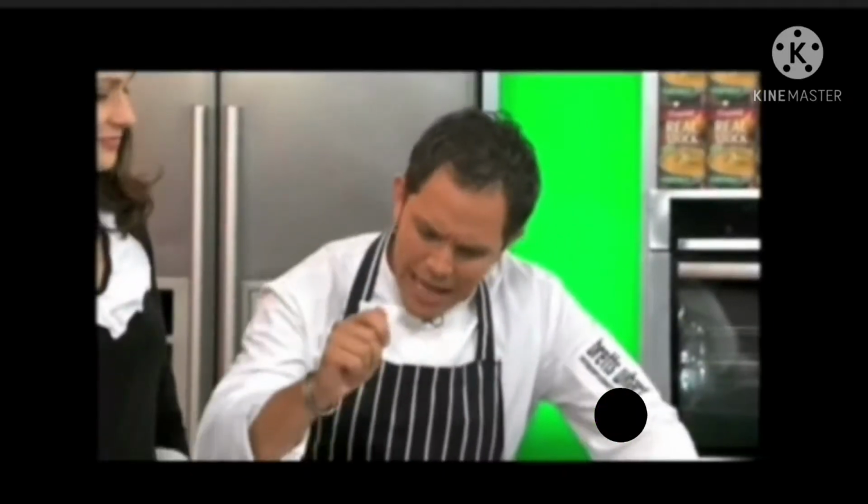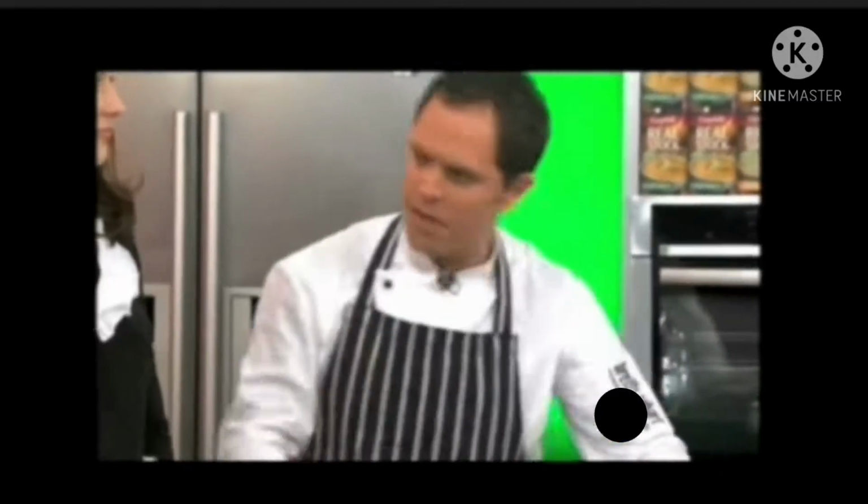And then with the hazelnut sorbet, we'll do caramelized hazelnut scrolls. And we'll serve that with the hazelnut sorbet.